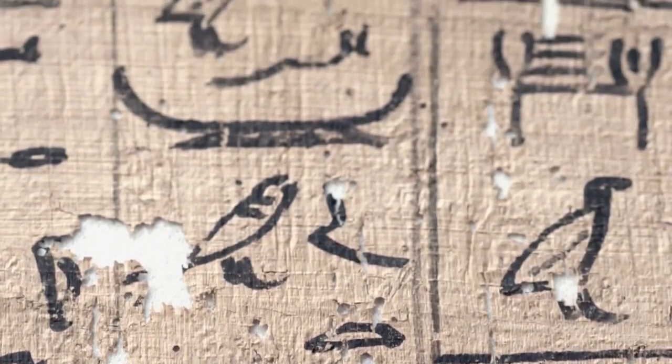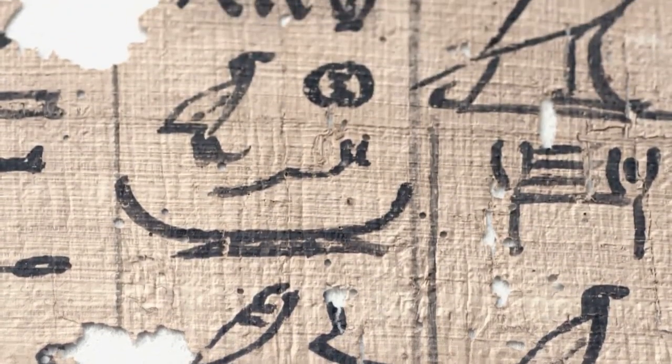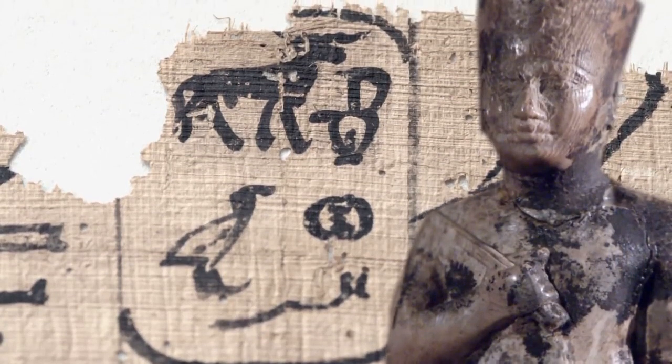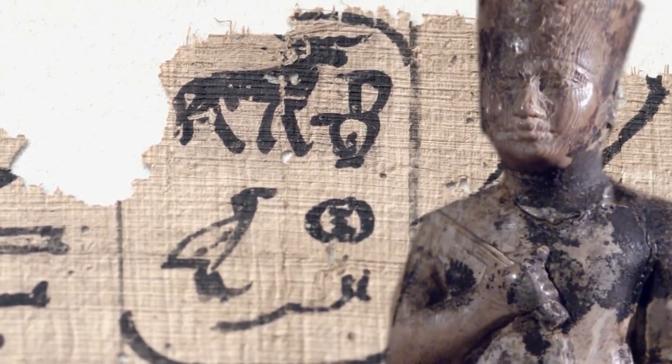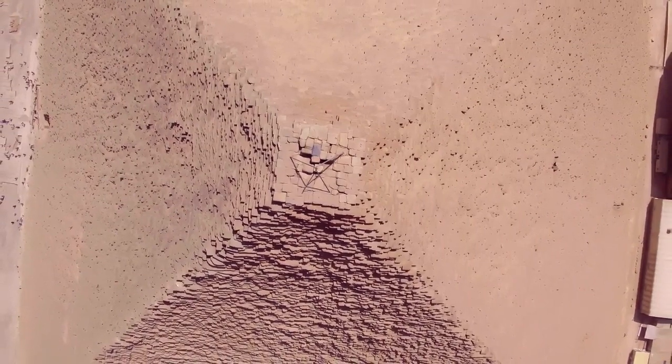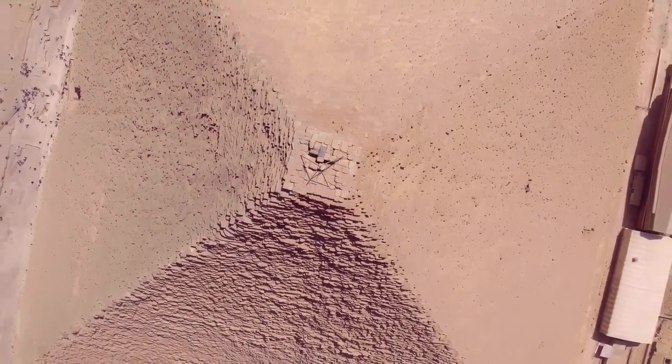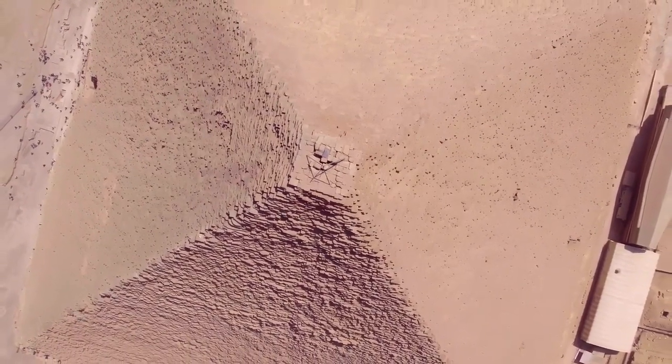The papyrus proves that Khufu's reign lasted longer than previously thought. He ruled for at least 27 years, not 20. That gave him much more time to build his pyramid. Almost a third more time, which changes the estimations Egyptologists have made to unlock the secrets of this immense monument.